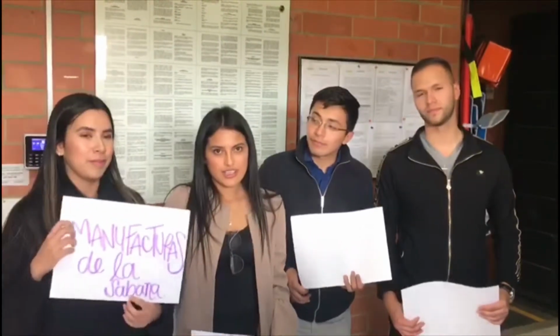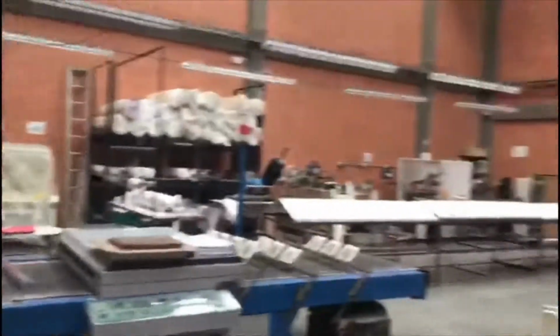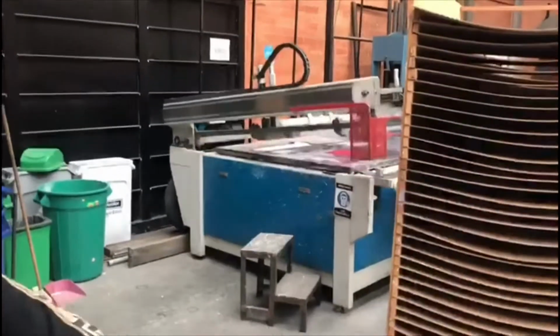We are going to talk about Manufacturas de la Sabana. We want to show a little bit of the company, so come here. You can see the different machines that the company uses for the different processes.